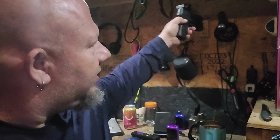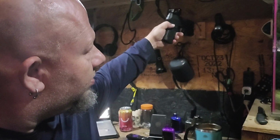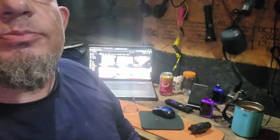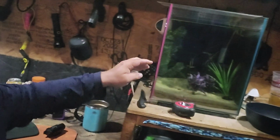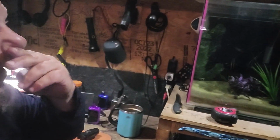This is my desk. You can see there's my laptop. This is my desk. This is where I sit all the time. And check out my little fishy.